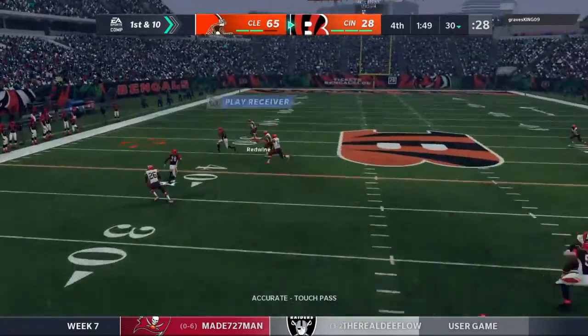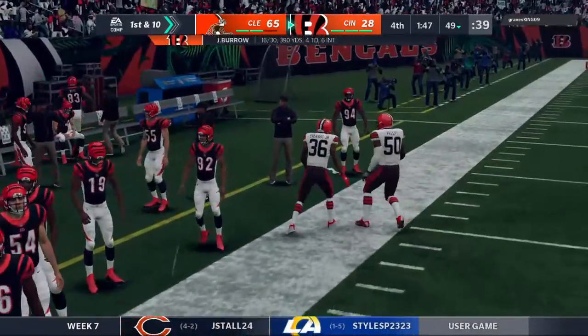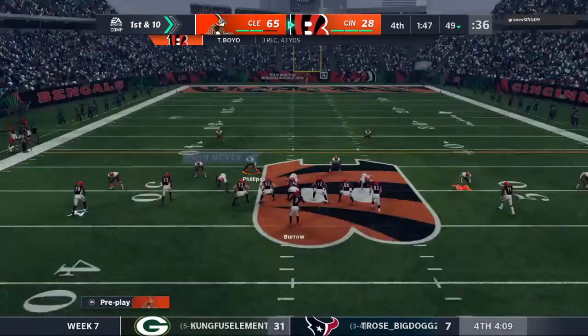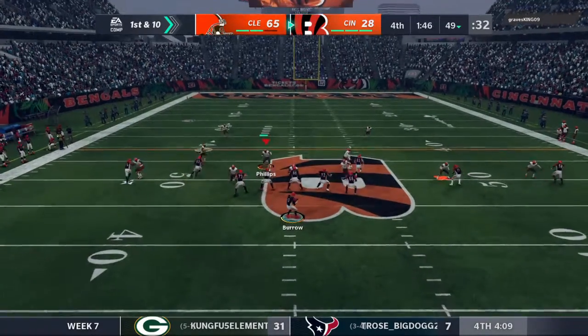Now Burrow on 1st down. He completes it to Boyd, and he'll go out near midfield at the 49. First play of the drive, a success, 19 yards. So one play, and they're already just shy of midfield.